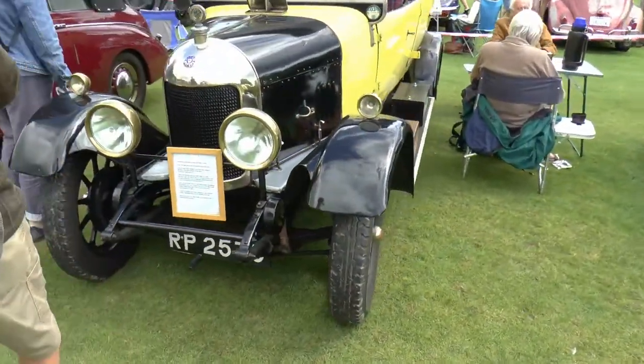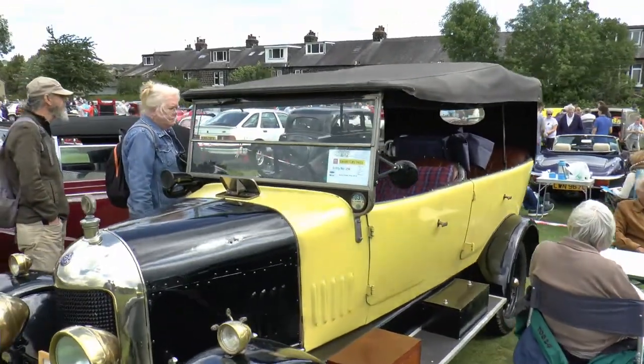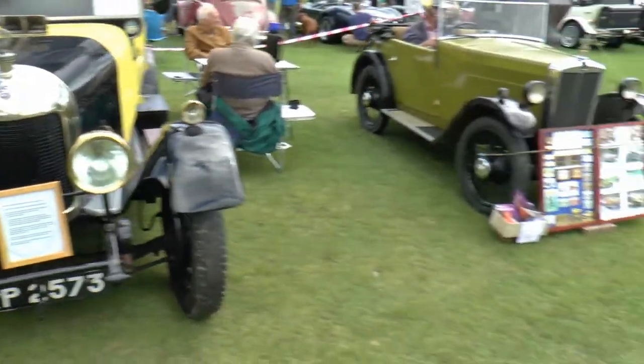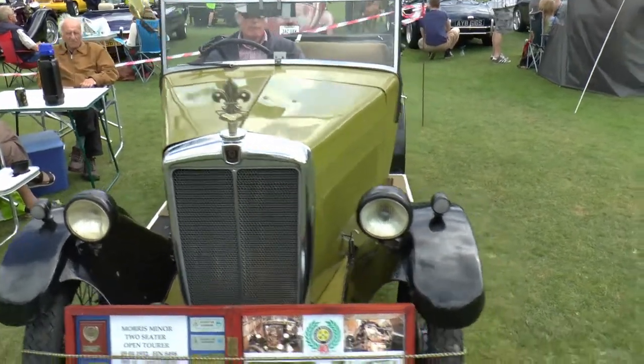Wow, that is an old lorry, Morris Oxford. Running boards, toolbox, no windows. Pop a roll trim. What we got here? Morris Minor two seater.